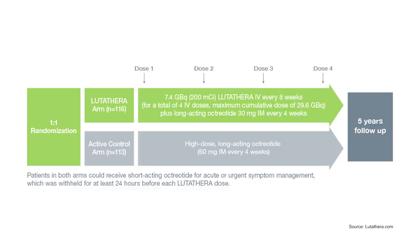And the actual drug works as an infusion, so patients come in and they're given some special medicine to help protect their kidneys, and then they're given an infusion through a vein, which lasts for about 45 minutes, and then they're given a lot of other fluids after that to help the body flush out the radiation particles. The infusion is given once every 8 weeks for a total of 4 doses.